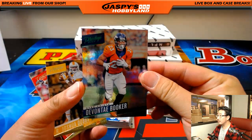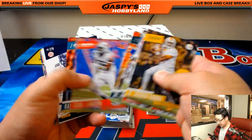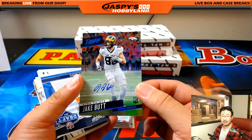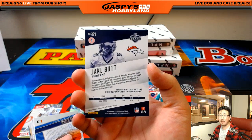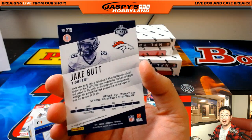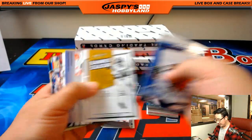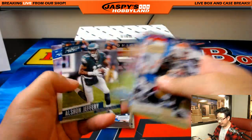Devontae Booker out of 150, AFC West for Brett. Rookie cards and Jake Butt, 17 out of 25. He's a tight end. Brett with the AFC West and last spot mojo, an Oppo Joe mojo. There were no ifs, ands, or buts about it. See? No copywriter will be able to resist. I hope this guy becomes big. I hope so. I hope he just becomes a huge star in the league.